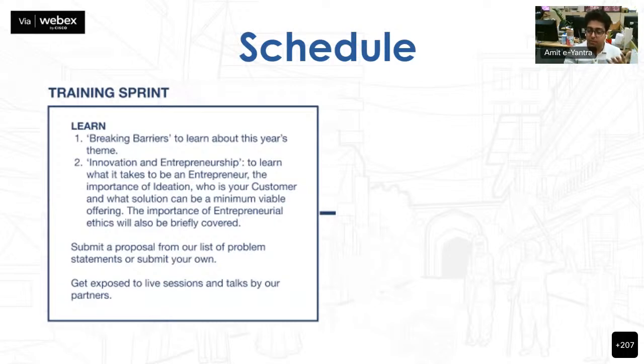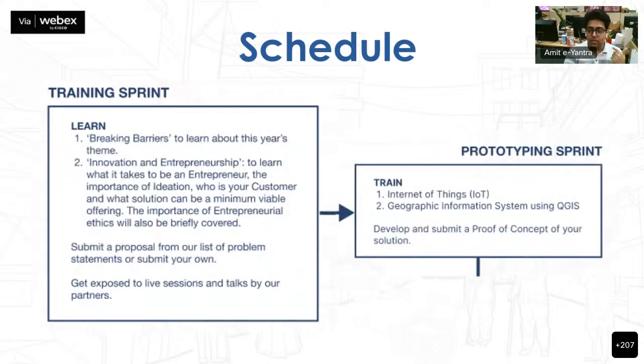Okay, and you would be having expert live sessions from the partners that I just talked about in the beginning. Okay, the next is the prototyping sprint, in which again you will get some MOOCs on Internet of Things and Geographic Information System, which is GIC, and you will develop a proof of concept for the proposal that you had given us in the previous sprint.